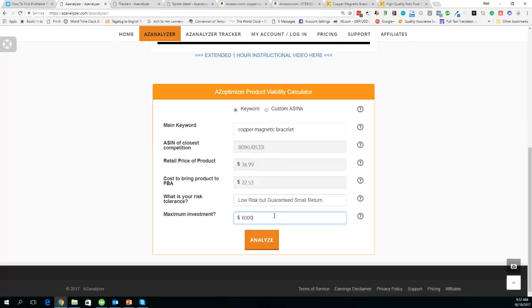Right. Now we've got our details in, so we've worked out our cost to bring it in. We had that other pop-up window come up. We've got our risk level and our initial investment. Now you could put 20,000 in, and it's going to say, yeah, that's more than enough. Or if you put 500 in, it's going to tell you that's not enough. And we'll see that in a minute. So I'm going to press Analyze now.